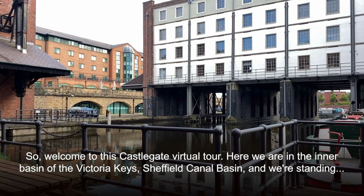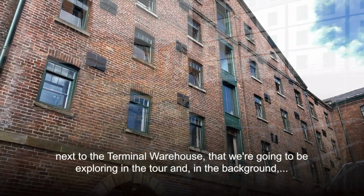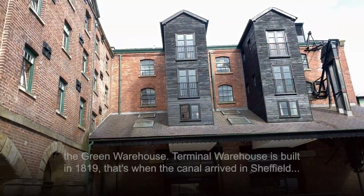So welcome to this Castlegate virtual tour. Here we are in the inner basin of the Victoria Quays, Sheffield Canal Basin, and we're standing next to the Terminal Warehouse that we're going to be exploring in the tour, and in the background the grain warehouse.